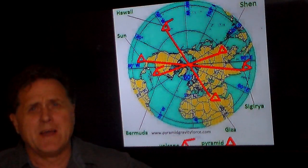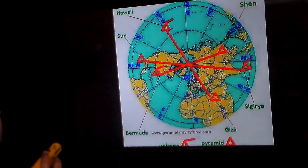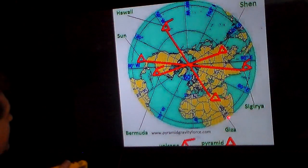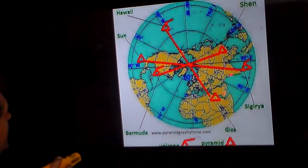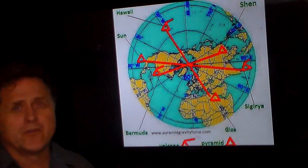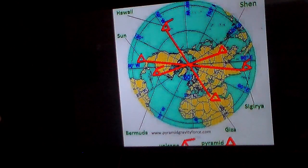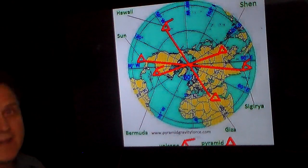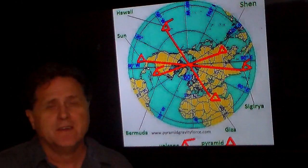volcanoes in alignment. And the big ones here are, we have Hawaii lining up with Giza, Pyramid Sun in Mexico lining up with Mount Sageria, and the one that we're going to be concerned with today is Bermuda and the Shen Pyramids in China. So the Shen Pyramids in Xi'an, China.